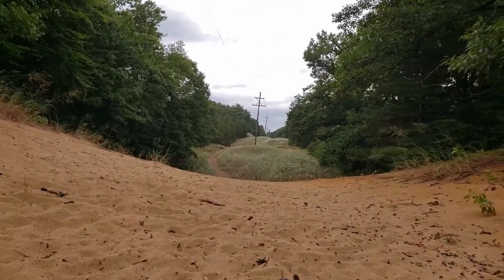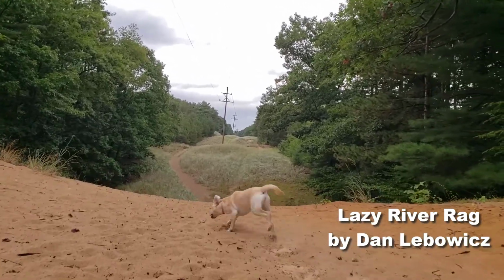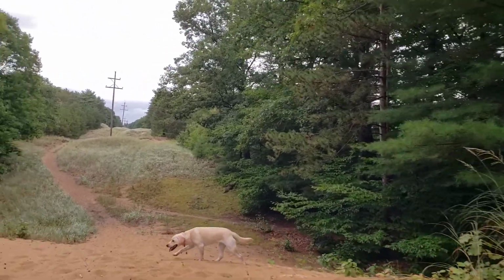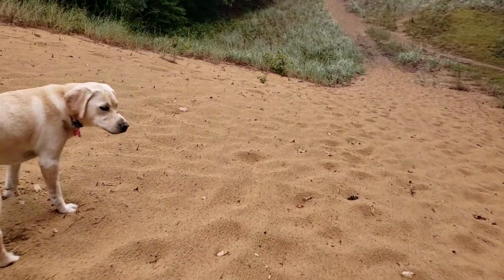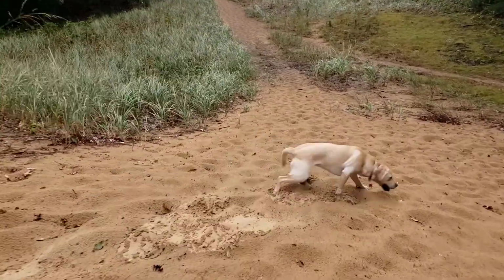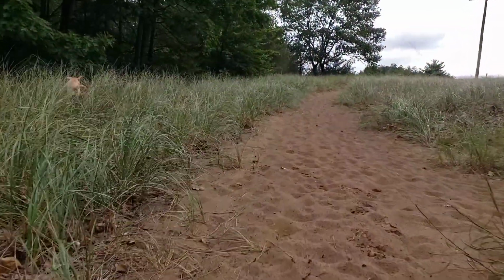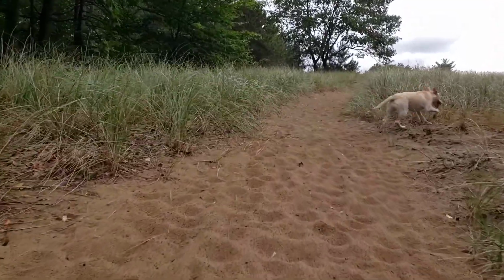Come on, silly girl. Come on, Bailey. Here. Good girl. Good dog. You almost wiped me out there, puppy dog. Not quite yet. We're close to the spot. Not quite, though. You did a good job paying attention.